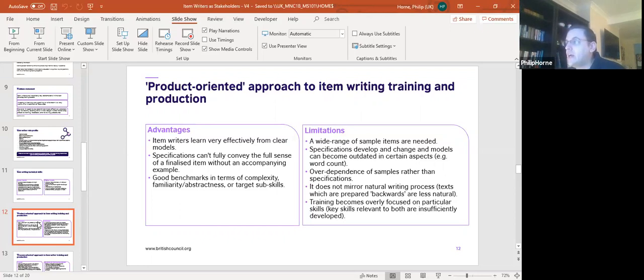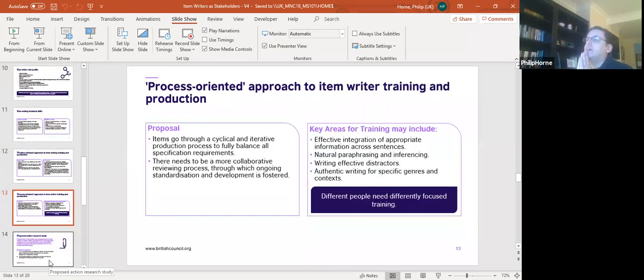Training can become overly focused on particular skills as well. By that, training can become focused on reading items or reading B2 items or listening items. But key skills that would be relevant to both reading and listening would be less well developed. So as an alternative, we could have what we might call a process-oriented approach to item writer training. So process skills and knowledge.